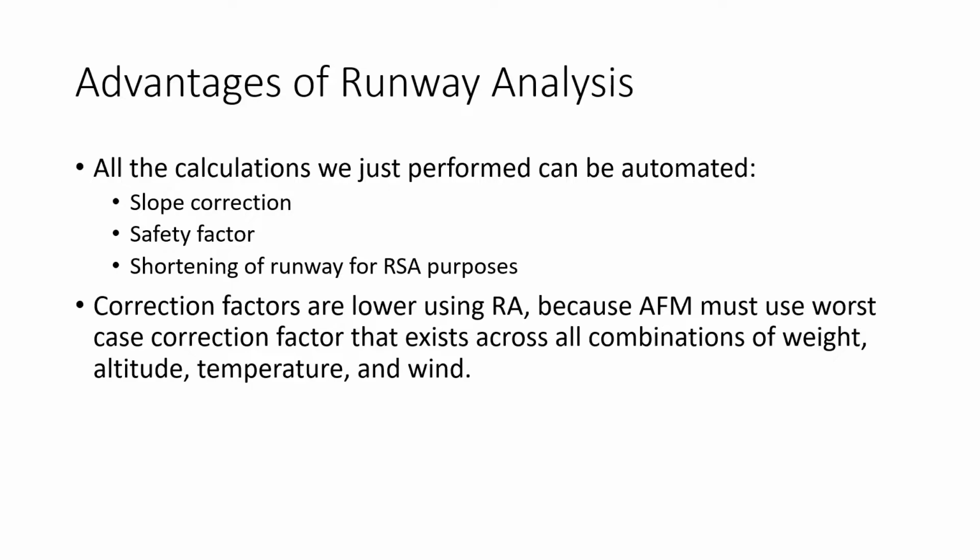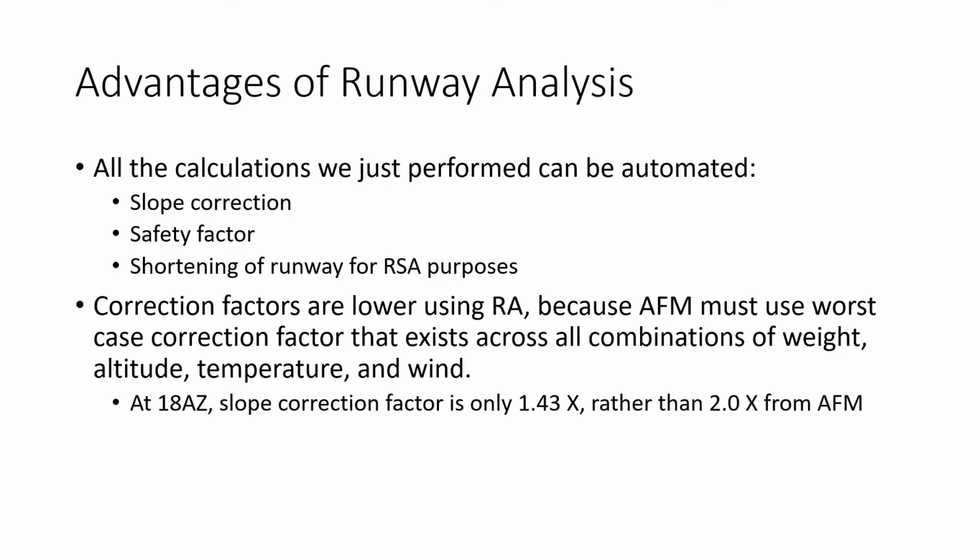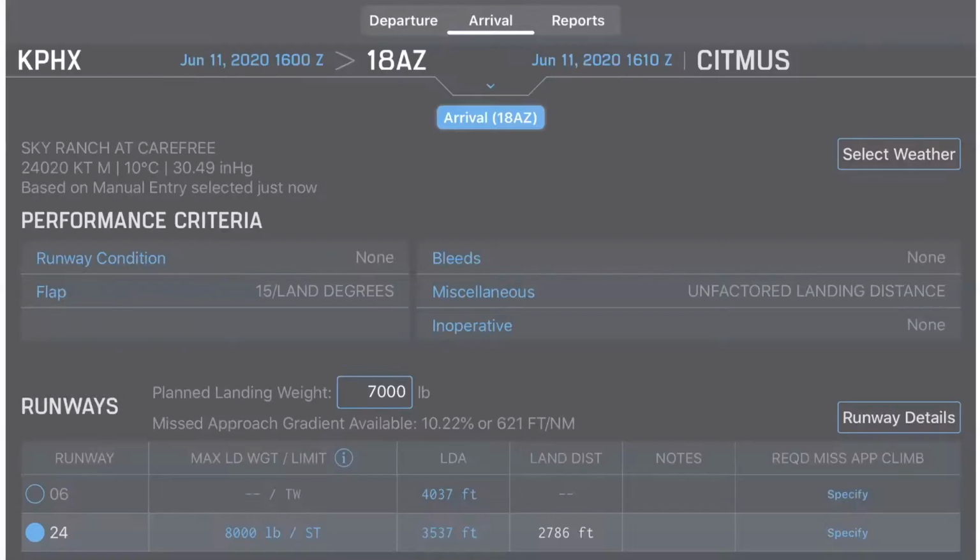Okay, so what we're going to see is that, in fact, when we do the calculations using runway analysis, the slope correction factor is 1.43x, significantly less than the 2x. And there are some situations where you see that allows for some more latitude. So here's how this would happen.